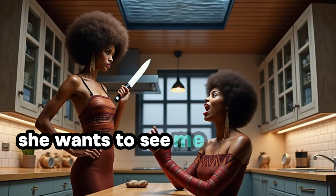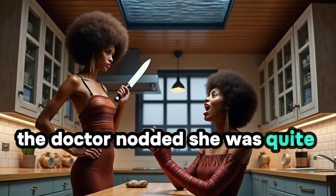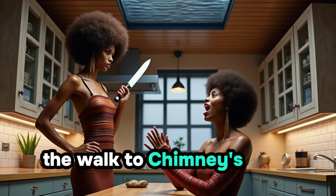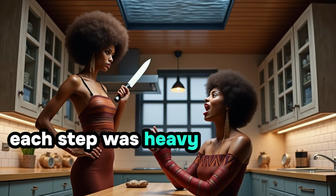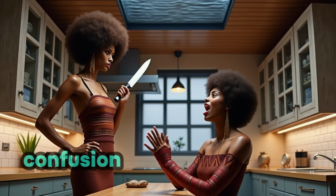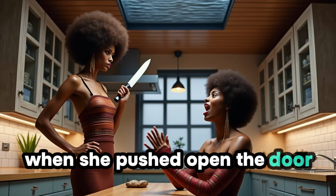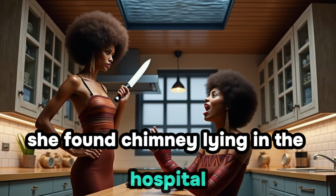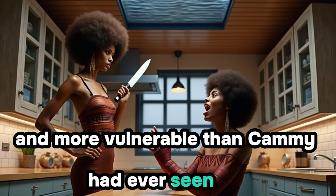"She wants to see me? After what I did?" The doctor nodded. "She was quite insistent." The walk to Chimdi's room felt like walking to her own execution. Each step was heavy with 12 years of hatred, confusion, and unspoken words. When she pushed open the door, she found Chimdi lying in the hospital bed, looking smaller and more vulnerable than Kami had ever seen her.